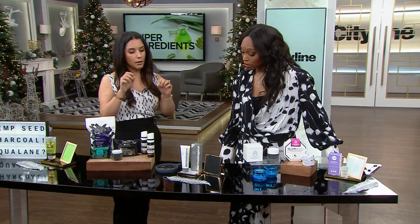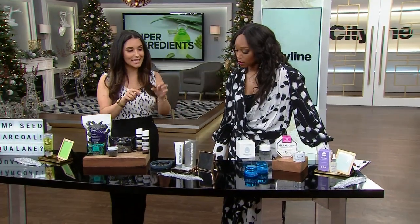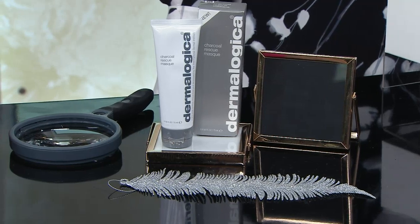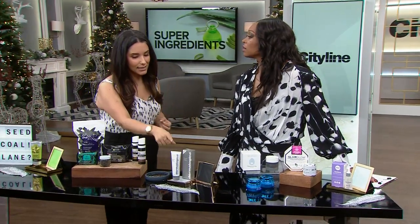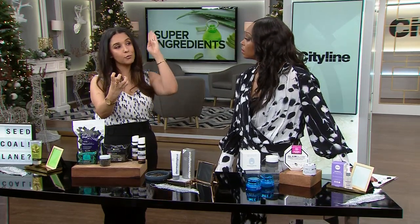And I appreciate this one from Dermalogica. It's our Charcoal Rescue Mask. This one works in 7 minutes. Most clay masks are like a 15-minute minimum commitment. Think about it: it's pulling out the oils, but it's also pulling out all the moisture and all the hydration from your skin. This one is saying it's going to work in 7 minutes, and it has charcoal as well as sulfur. So it's going to pull out impurities and also brighten your skin's tone. And that's a nice bonus.